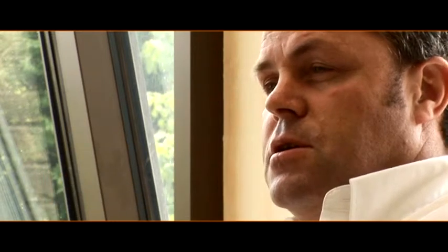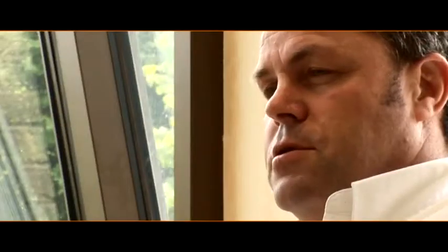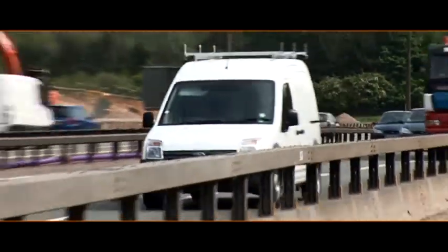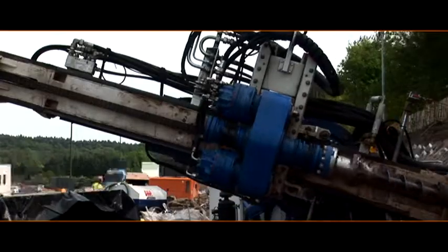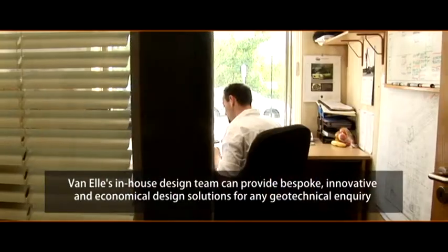We do driven piling, both driven steel and driven precast, and we do CFA piling ranging from bearing piles, contiguous wall and secant walls. We work in all sectors in the UK: civils, commercial, industrial, housing, both social and private, road and rail, highways. There isn't any sector that we can't do. Yeah, I've got a very good team, they make it very easy.